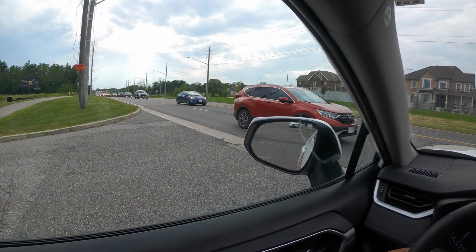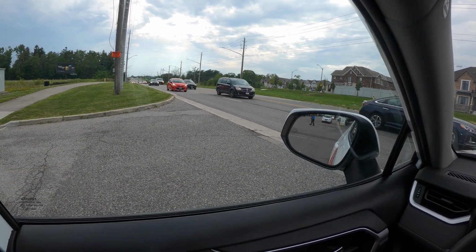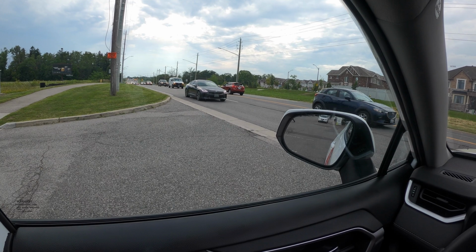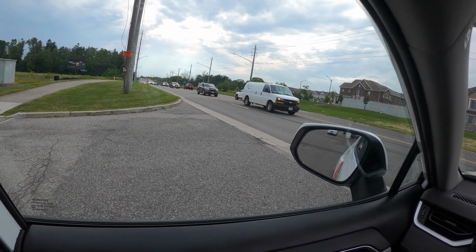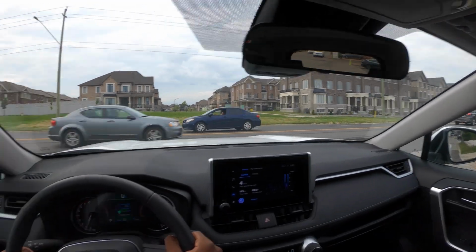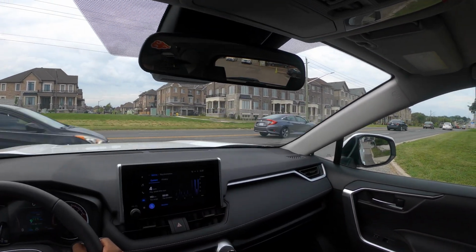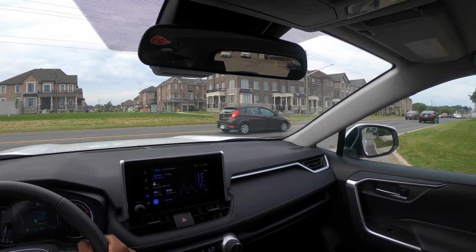And of course, traffic is super bad at this time of day. Really inconvenient sometimes though, but it is what it is though. We just go with the flow and roll with them punches. Alright, that side is clearing up. This one seems decent.